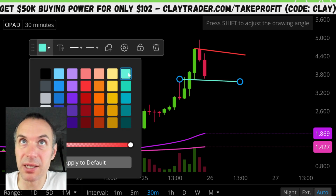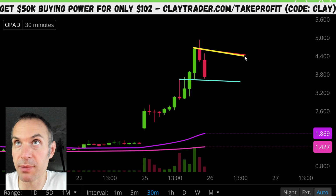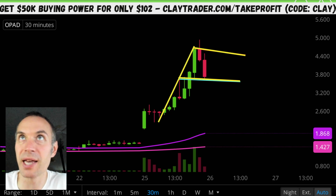This one could probably be considered a bull flag, but don't get too hung up in the lingo, as I'll demonstrate here in just a minute. So there's our resistance. There's our support. There's the upwards move. Again, bull pennant, bull flag. You can call it either way, because at the end of the day, the psychology is what matters most.